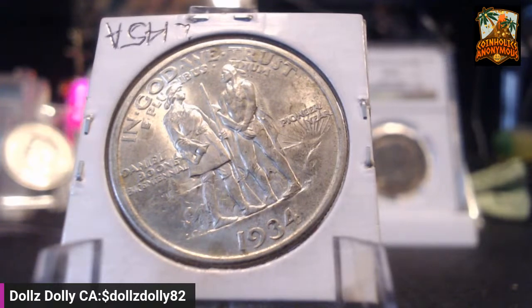And then all the other years, they were all sold in sets. But of course, we all know people break them out of the sets and they separate them out and get them graded. That's what happens to all these coin sets.